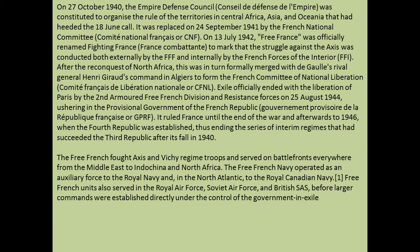its fall in 1940. The Free French fought Axis and Vichy regime troops and served on battlefronts everywhere, from the Middle East to Indochina and North Africa. The Free French Navy operated as an auxiliary force to the Royal Navy, and in the North Atlantic to the Royal Canadian Navy. Free French units also served in the Royal Air Force, Soviet Air Force, and British SAS troops, Special Air Service, commando units, before larger commands were established directly under the control of the government in exile.